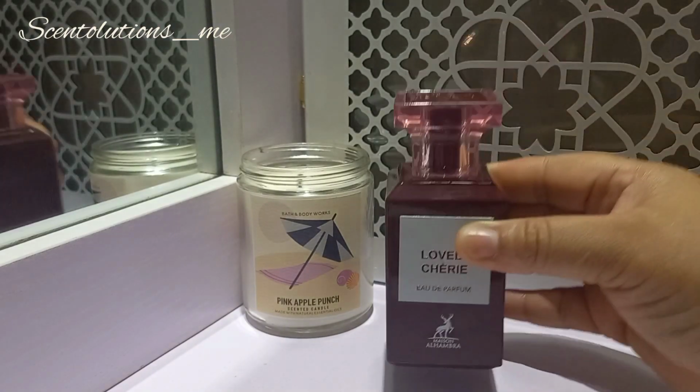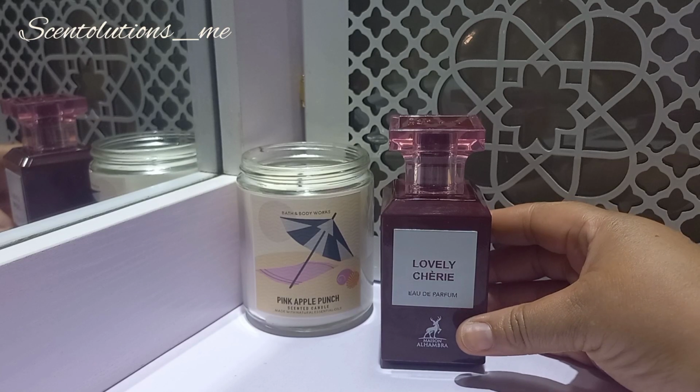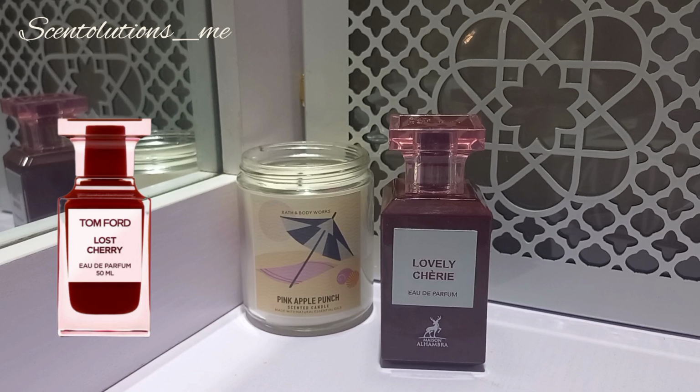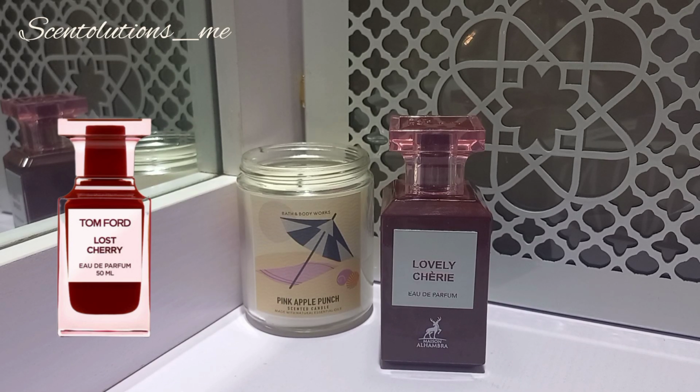So I'm going to talk about Tom Ford's Lost Cherry first, before I talk about Lovely Cherie, and then we'll talk about the differences or similarities or both. Lost Cherry. I've been trying Lost Cherry for the past, I would say, 2-3 weeks, because I wanted to be able to do a proper comparison. I didn't want to rush. I had used a decant of Lost Cherry about a year ago, but I wanted to remind myself of the details of the scent so that I could do a proper comparison.